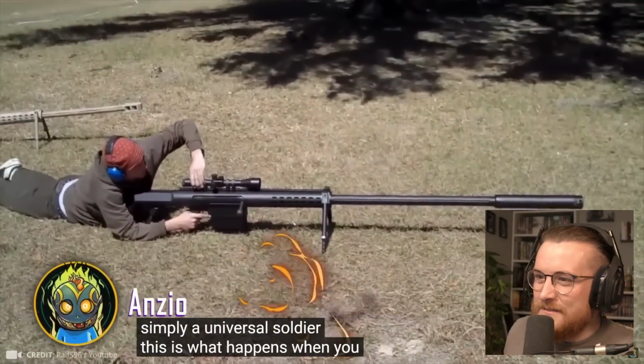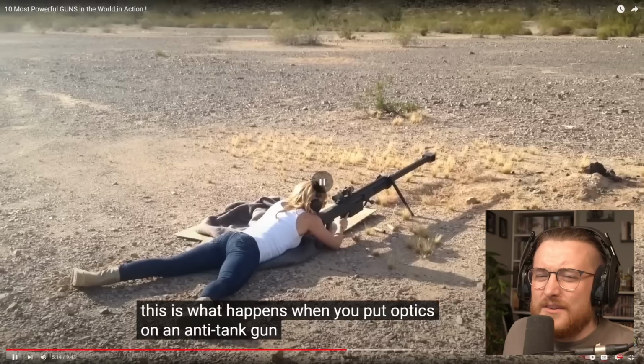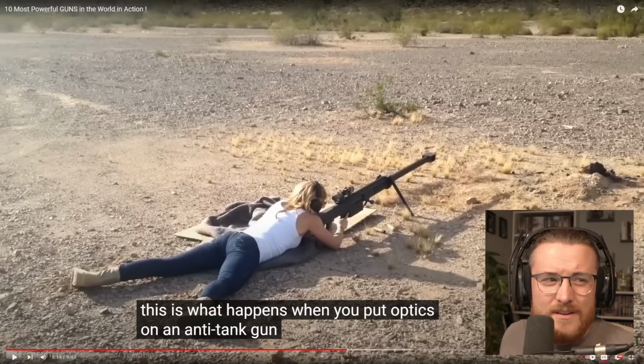This is what happens when you put optics on an anti-tank gun. You're messing your shoulder up, aren't you? You're just gonna mess your shoulder up.